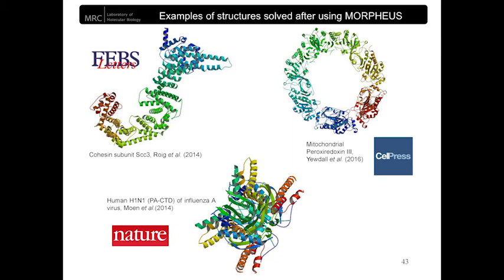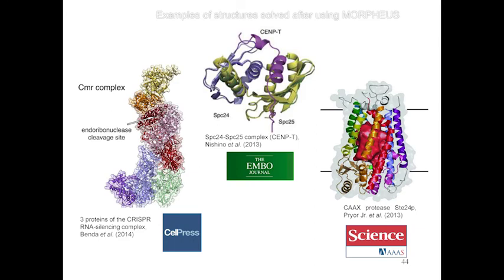Here, and on the next slide, examples of structures solved using the MORPHEUS screen are shown. A very large structure is usually the result from combining X-ray crystallography and cryo-EM techniques. As anticipated, the screen is suitable for a broad variety of samples, including proteins that tend to polymerize, large proteins, complexes, viral proteins, and others. See on the right an example of transmembrane protein that crystallized in MORPHEUS.